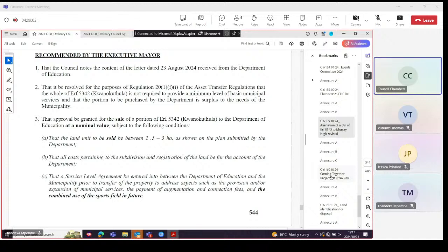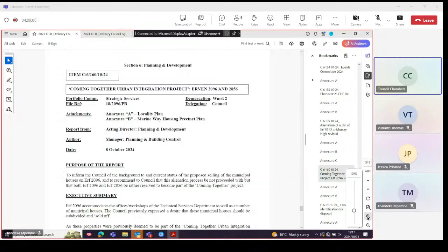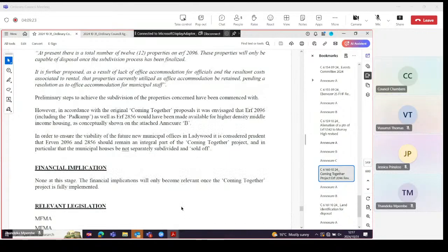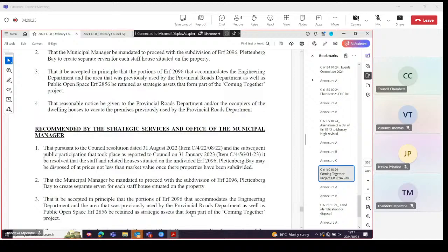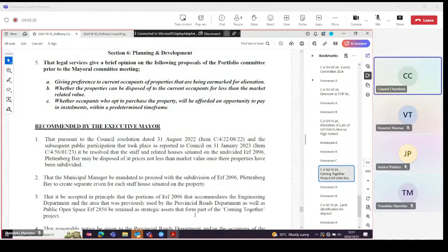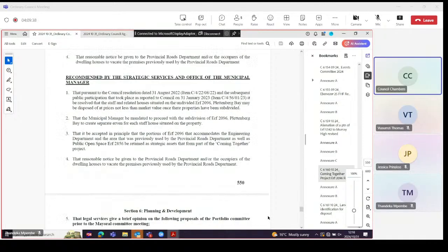Moving now to the next item. C/6/160/10/24, Coming Together Urban Integration Project, Urban 2096 and 2856, page 548. Item is 7. Yes, I got it. Again, go to the committee's recommendations.